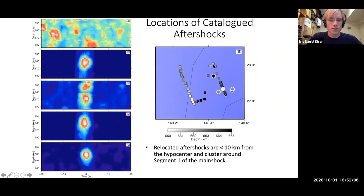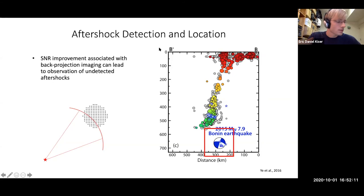So that's one aspect of aftershock detection. The other aspect we were going to do is this fishing expedition, where we were just going to back project 2.5 hours of energy back to a huge source region around this earthquake and see if we can find any aftershocks that have previously gone undetected.